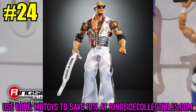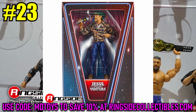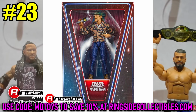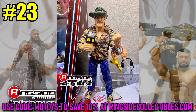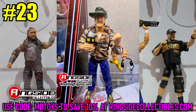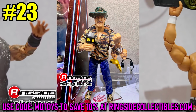Then we have number 23, which is going to be the Jesse Ventura Ultimate. Now, I would have thought that this figure would already be up for pre-order. We thought it was going to go up for pre-order on Mattel Creations, then it got removed from the calendar, so I don't know what the hell's going on there. I don't know why that happened, but Jesse Ventura did get moved back, I guess. So we're waiting on confirmation of this one. Hopefully it'll be soon, but I love the camo on this. I think the boots are nice. We saw this back at San Diego Comic-Con, and I'm excited for this.